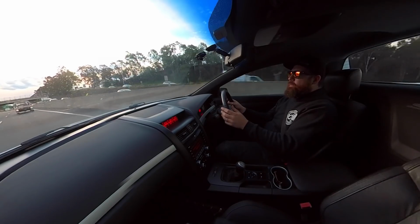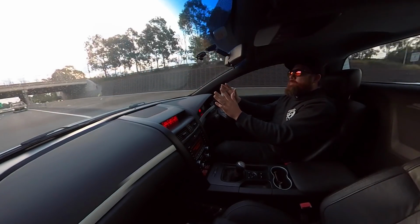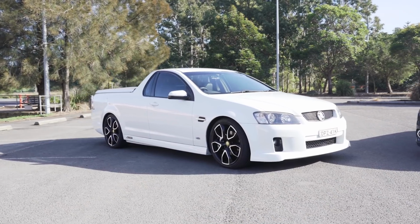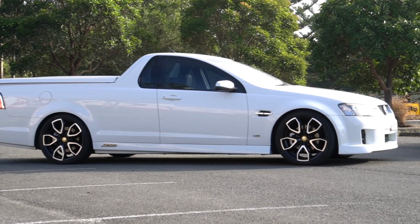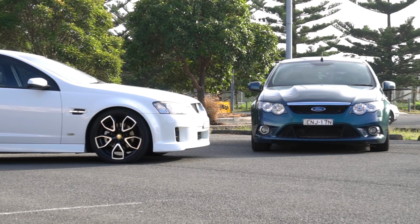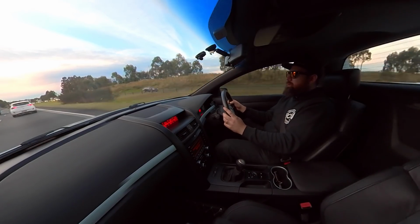A lot of you guys are probably aware my daily driver is an FG Falcon Ute, and jumping into the Commodore you can feel the chassis is very different, the driving position is very different, and the nose seems to drop away a lot more. Not too cramped in the cabin. The cabin is a little bit shorter in the Commodore than it is in the Falcon. It's cool to just be, I guess, driving something different as well.